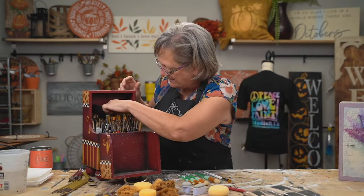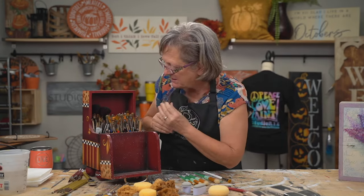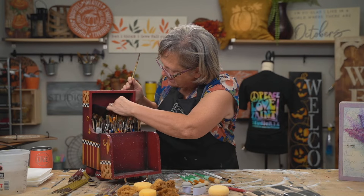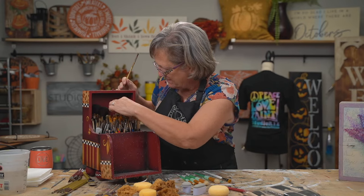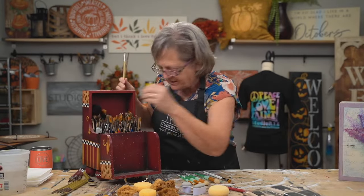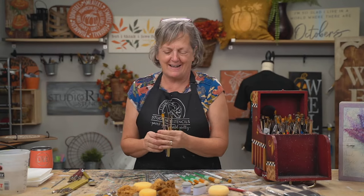Let's find a couple of examples. So this is a flat. And lost him. Where'd he go? Hang on a second. Oh, he was a perfect little example. You're getting fuzzy. Okay, we're gonna use this guy down here and we'll get out of the brush bin. Brushes are my friends, right? I could just live in that brush bin for a hot dang second.